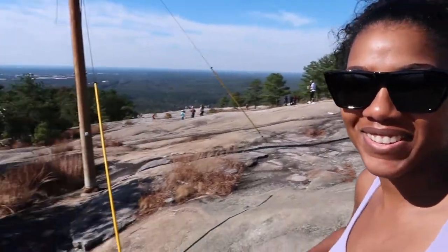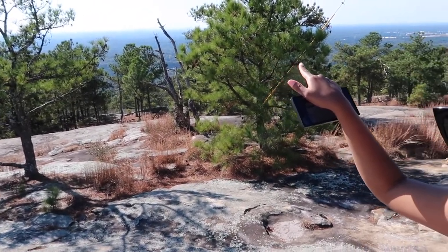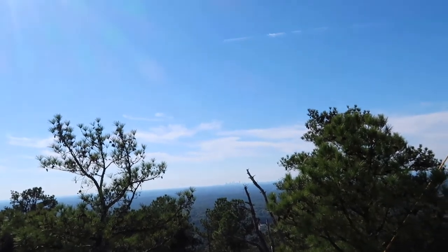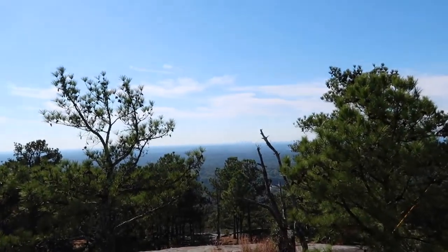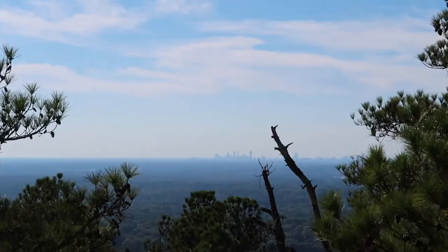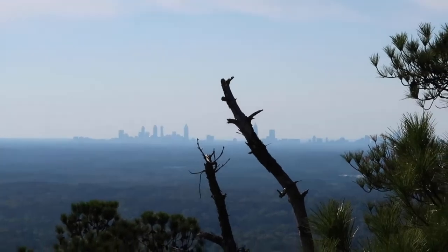But yeah, you can see a little Atlanta on the back end over there. Let me see if I can get a little. So there's Atlanta. I can try to zoom this in for you guys. There you go. There's Atlanta, and then I think the lady said, look. This is what climbing a mountain looks like.